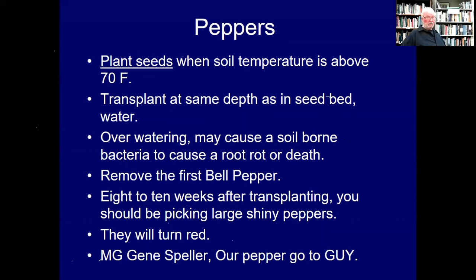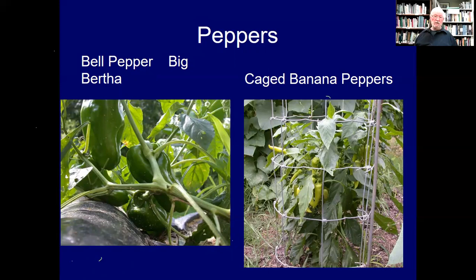And here again, Gene Spiller, when it comes to peppers, he's our go-to guy. I use quite often a plant called Big Bertha, which makes a very large pepper. And on the right are the banana peppers that are caged, because these plants are kind of brittle, kind of like squash plants. Cucurbits.